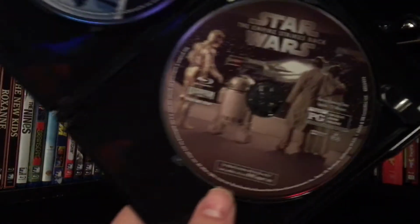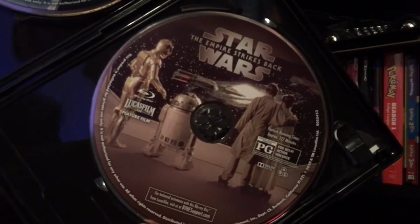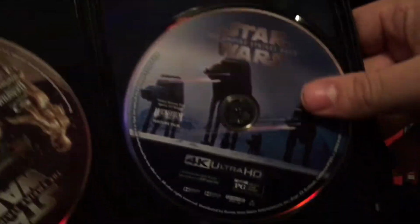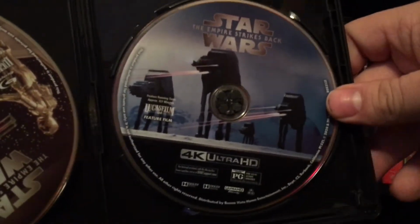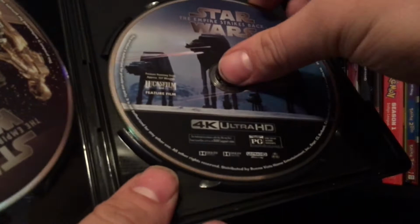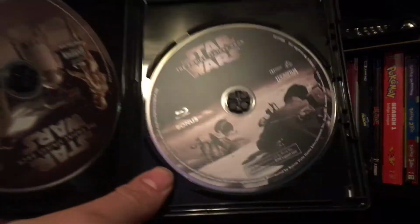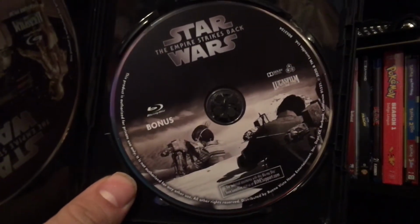And then here is the disc for the Blu-ray right there. That is the closing shot of Empire right there, which is pretty cool. And then we have the 4K, which has the AT-ATs right there. And then we have the bonus feature disc right there.